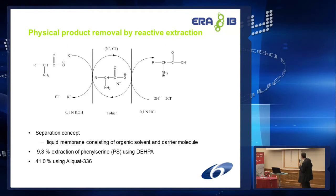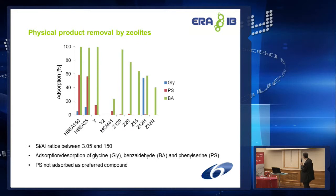The same applies for this approach, liquid membranes, a very interesting technology. You use two liquid aqueous phases with different pHs, and you separate these by a liquid membrane of an organic solvent with a carrier molecule, a neutral one, which is DEHPA or Aliquat. And we did, in fact, obtain up to 41% of the product on the right side, but here the product is protonated, highly soluble in water, and therefore not further isolable, and therefore lost for in situ product removal, thus not suitable.